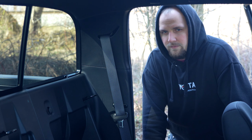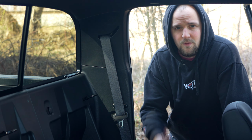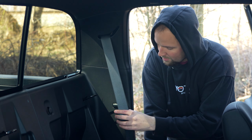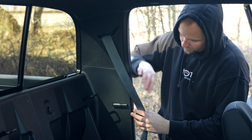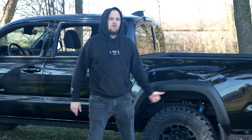So the next helpful hidden feature also comes into play mostly when the seats are folded down, and I know a lot of you have experienced this. If you're driving with the windows down, the seat belt is loose and you get the slapping on the plastic back here. Well, Toyota thought of that. They have a little clip here. All you need to do is slide in your seat belt and no more flapping. All right, I got the back seats all buttoned up and back to normal.